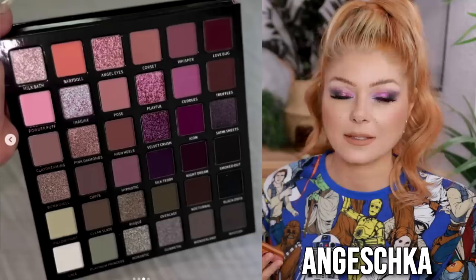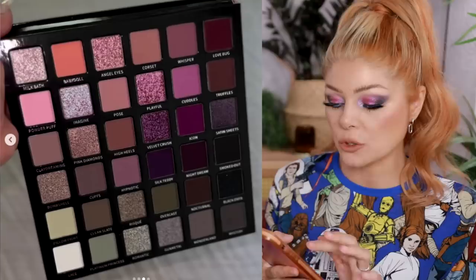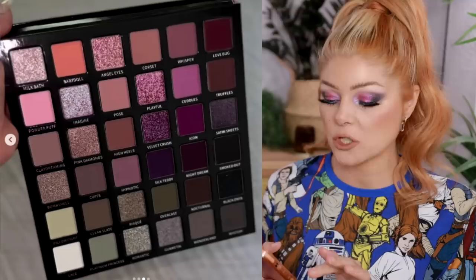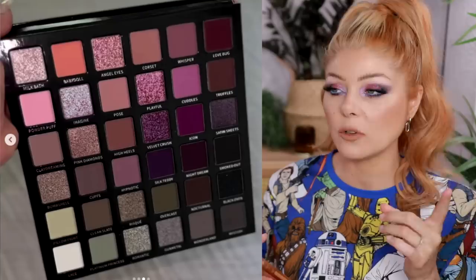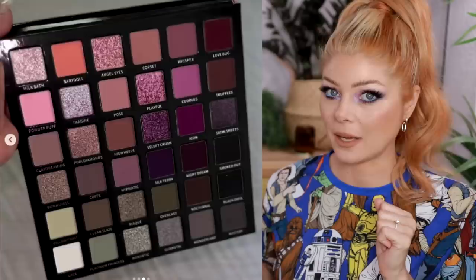But I am intrigued to see this one in real life, because I saw some moving pictures of this one, and a couple of these shimmers seem like duochromes, and the duochrome formula from Bella Beauté Bar is absolutely stunning. So yeah, I am intrigued by this one, even though I know I wouldn't buy a big palette like this myself, but I know a bunch of you love big palettes like this.